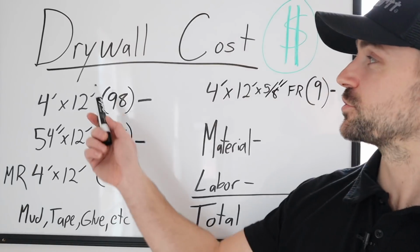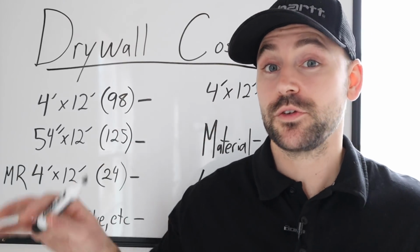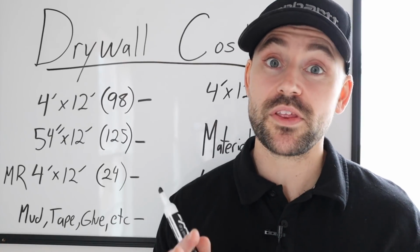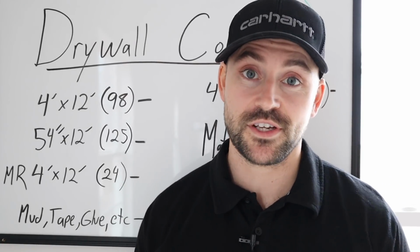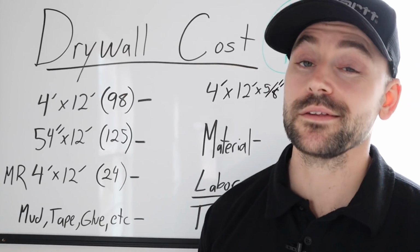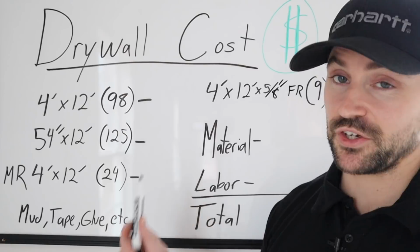Let's go to the whiteboard and break down the cost. In this drywall cost breakdown, I'm going to be breaking down the amount of material it takes to do this house I'm standing in, and this is a 3,000 square foot house with 9-foot ceilings and a 2-car garage attached. All right, now that that's out of the way, let's go over each type of drywall and how many it took and how much it cost.